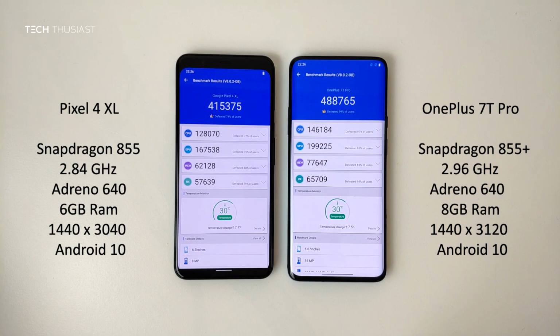Surprisingly, the Pixel 4 XL finished first by a few seconds, however the OnePlus 7T Pro scored higher, and that was with over 73,000 points. Now in the breakdown of the categories, the OnePlus 7T Pro scored higher in each of the categories, and that is thanks to the Snapdragon 855 Plus CPU.